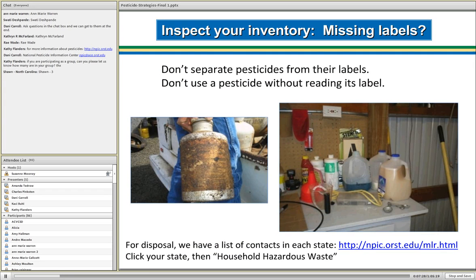First, don't separate pesticides from their labels if you possibly can. It's pretty frustrating that so many labels actually come in detachable pamphlets because it's very difficult to reattach them to the product package. But if you can use binder clips or rubber bands or staples, those kind of things to make sure they stay together, please do that. If you find things in your shed that look like this picture on the left and you can't tell at all what's in that bottle, you may have to treat it like household hazardous waste. And we call that HHW around here.